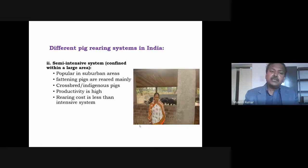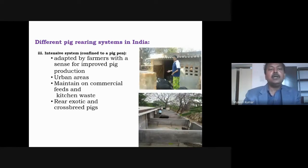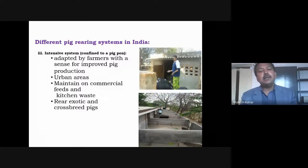This is also a very popular system, and if the farmers have pigs in a larger quantity, suppose 10, 20, 30, they can rear them under this system. Now let us see the intensive system. Intensive system means they keep the pigs completely in an enclosure, especially in semi-urban and urban areas. If they want to rear pigs there, then this system is suitable.